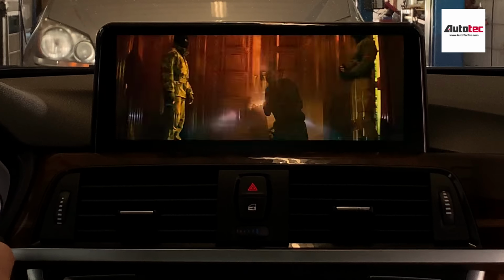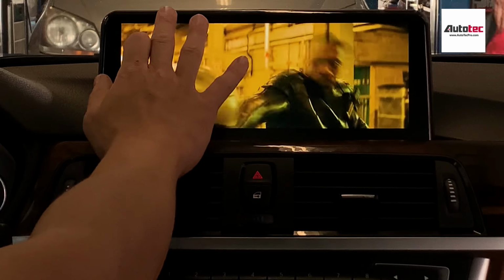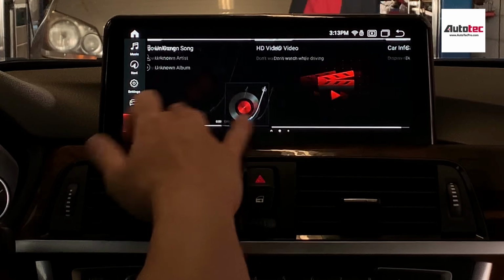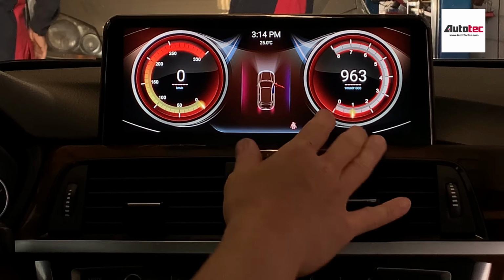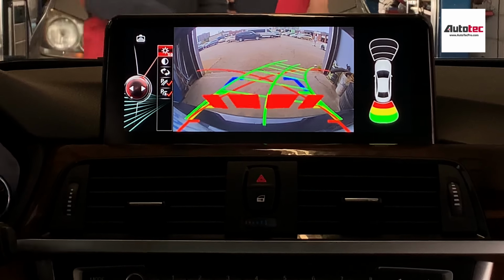It's also fully compatible with the steering wheel controls. All the stereo controls are fully compatible. You can see that the screen resolution is very high here, okay? Other than that, you can also go to the dashboard here. All this information is going to be shown on the screen here. And it's also fully compatible with the backup camera. It's the backup camera here.